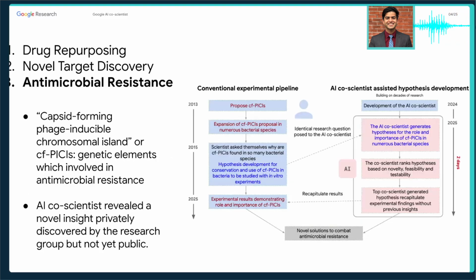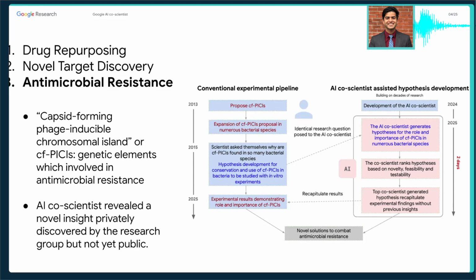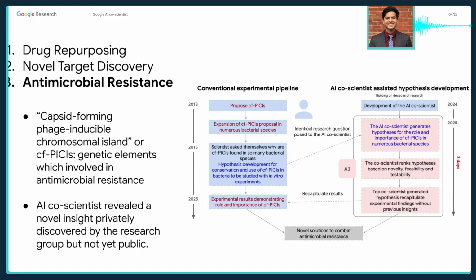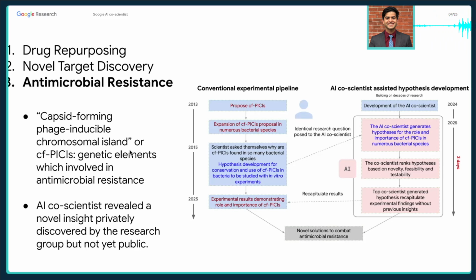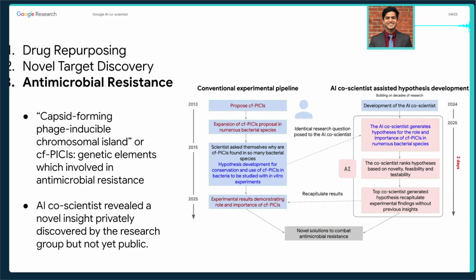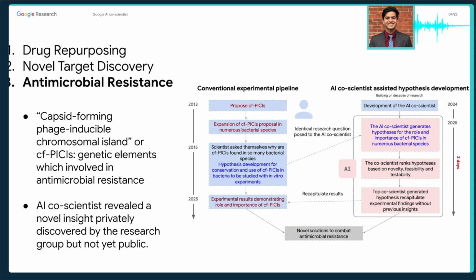And then finally, this antimicrobial resistance application. So yeah, these cf-PICIs are these capsid-forming phage-inducible chromosomal islands, which were thought to be involved in antimicrobial resistance, and the exact mechanism was unclear for a long time, and that's what our collaborators, Jose's group, were working on for the past decade. And essentially the AI co-scientist was able to come up with not only that hypothesis that they ended up discovering pretty recently, but also, again, several other hypotheses that they found quite compelling. So it's a bit qualitative, but I think this is an exciting, promising thing to see.